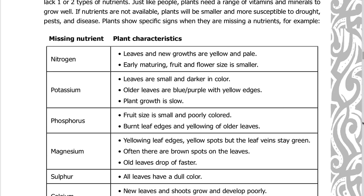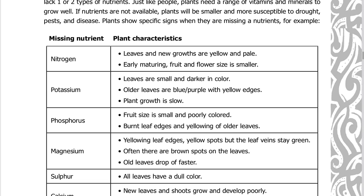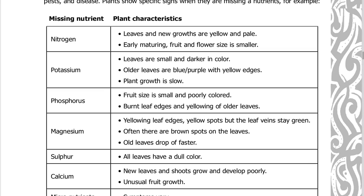For example, missing nutrient, nitrogen. Plant characteristics: leaves and new growths are yellow and pale. Early maturing fruit and flower size is smaller. Missing nutrient, potassium. Plant characteristics: leaves are small and darker in color. Older leaves are blue-purple with yellow edges.